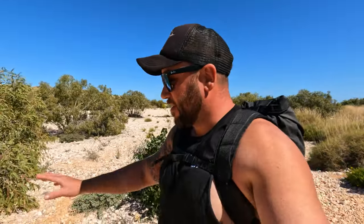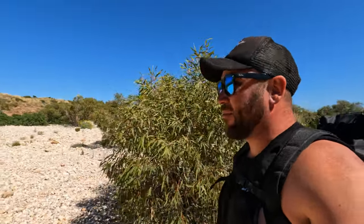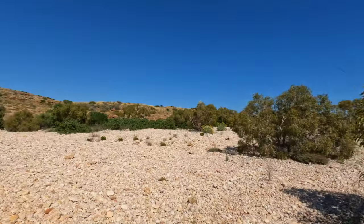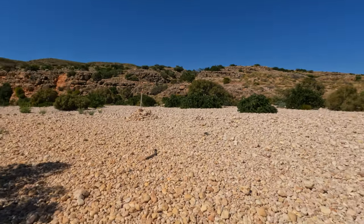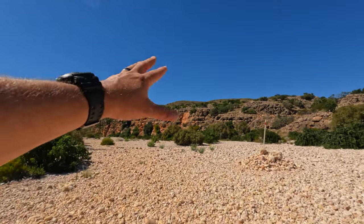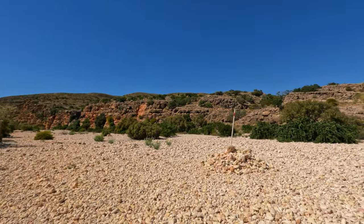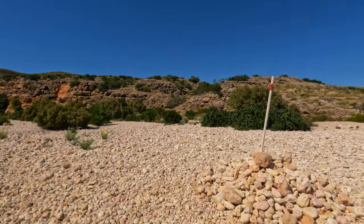Here we go. So we've just walked into this beautiful pebble rock creek bed. Have a look at it, the white pebbles that meet a little gorge area here. The white meets the red of the gorge. You've got these markers as well, so it's pretty easy to keep on track, not too difficult.